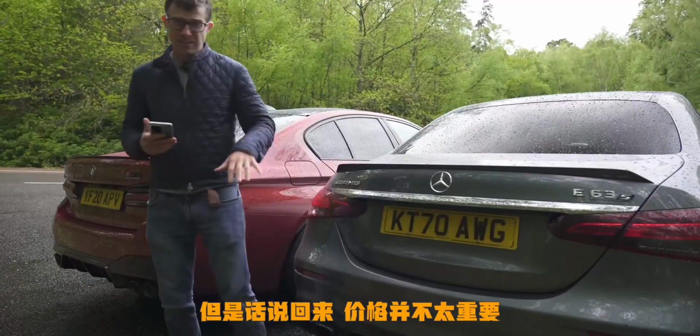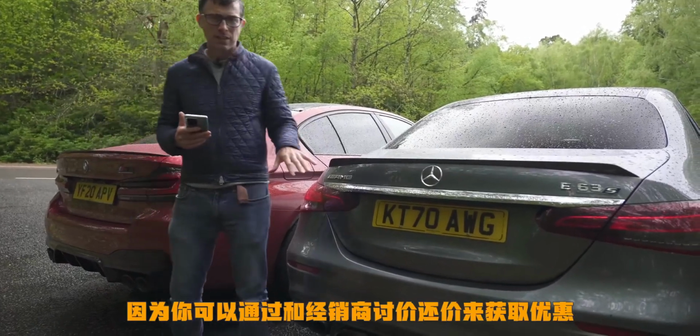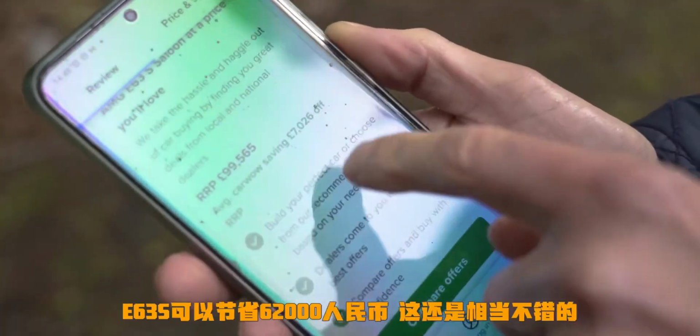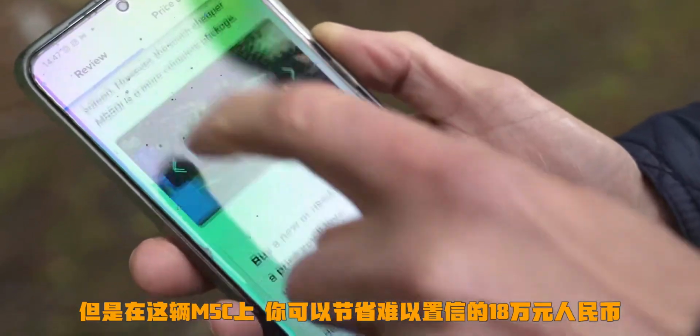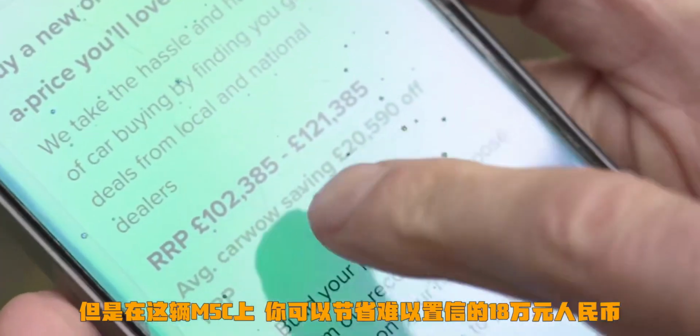However, the list price is less relevant because you can get some massive savings off these through dealers if you're prepared to haggle. If you can't be bothered to haggle, you can just go onto Carwow. You can save £7,000 off an E63s, which is pretty good. But on this BMW M5 Competition, you can save, I can't believe it, just over £20,000.